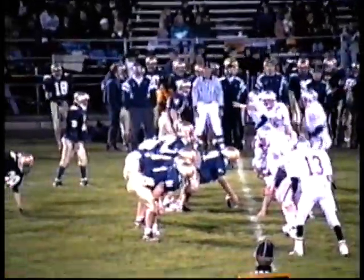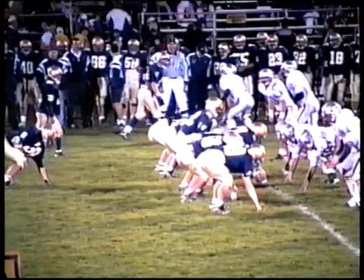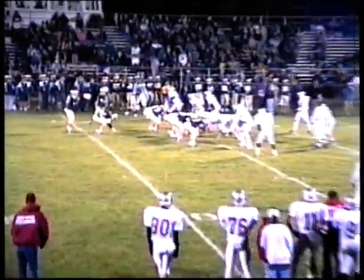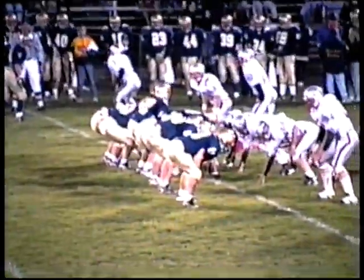Right on the line of scrimmage. Uh-oh. Good tack. Good tack. And a short five. Okay, defense, let's go now. Offside. That'll be a first down. Run clock. You can do it. Let's go. Let's do it again. Ball's on our 45-yard line.